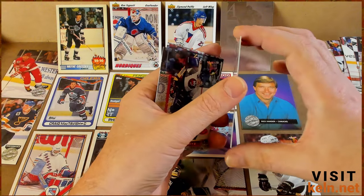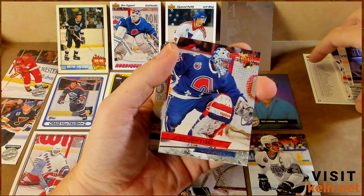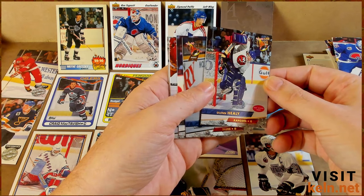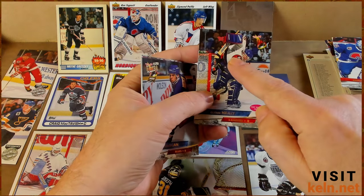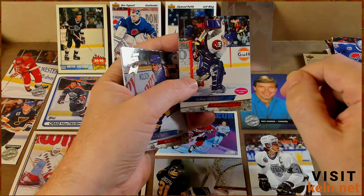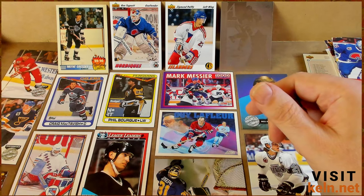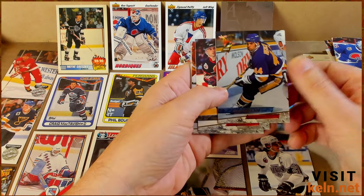Oh, hold on. I'm not quite ready for Glenn Healy just yet. I guess we are. Say, there he is. What do you think about that? Glenn Healy, Rangers, Islander uniform. Postseason trade, they marked down here. That's pretty dope. Why didn't they just leave it as Islanders down here? Either way, that's kind of a neat thing to see. It'd be like a Laettner card stamped UNC or Jordan stamped Duke.